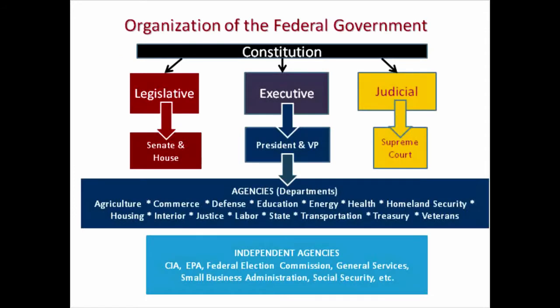Organization of the federal government. This is important. The legislative branch is responsible for making the laws. So we elect members of Congress. They make the laws that govern us. The judicial branch contains the courts, where when laws are broken, the judicial branch is involved. The executive branch contains the president, but also the agencies and departments within the federal government, Department of Agriculture, Commerce, Defense, Education, Homeland Security, and so on.